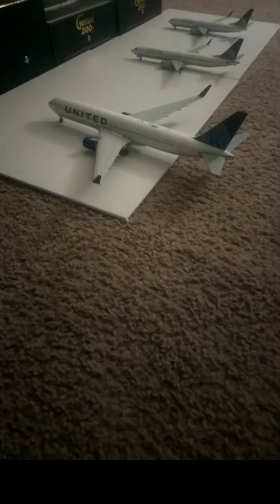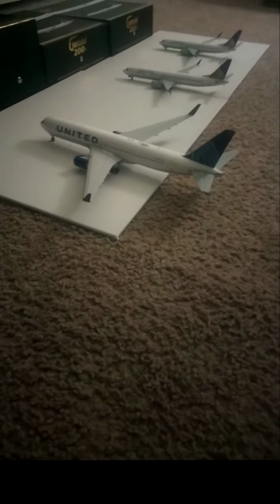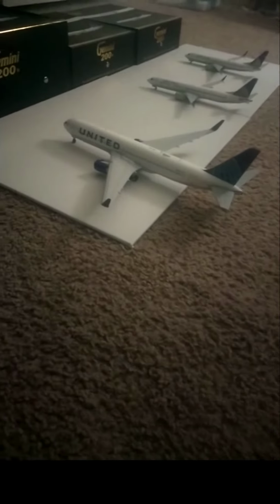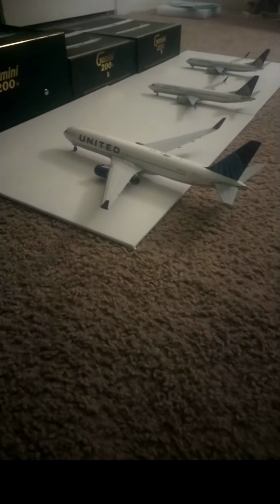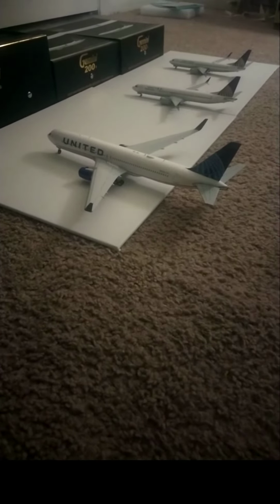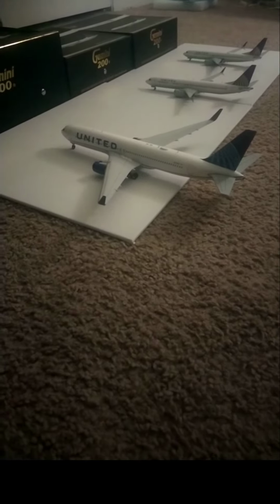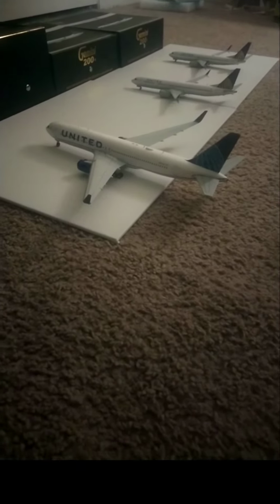Welcome to the video, and today we're gonna be doing a Guam airport update with the Gemini Jets 1-200 scale. Right here we have a United Boeing 767-300, and this one's on an N/A right now. And here we have a United Boeing 737 MAX 9 that's going to be heading out to Honolulu.